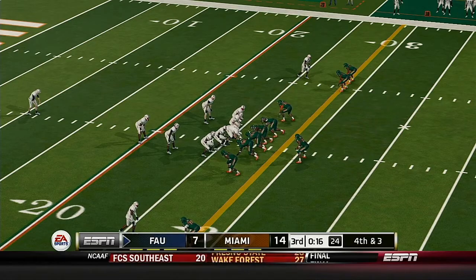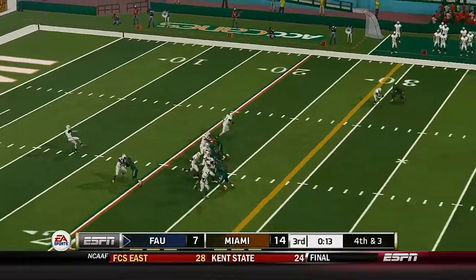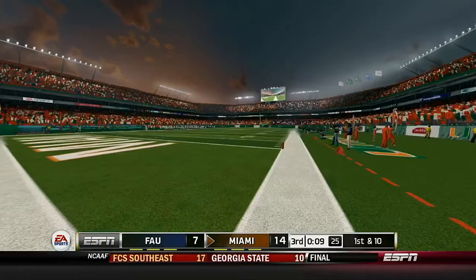The Hurricanes running back, he was injured earlier. You see him down there on the sideline, and it looks like he's ready to get back in the game. Brought down at the 43-yard line.